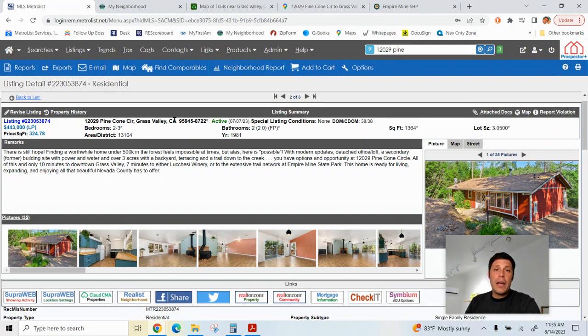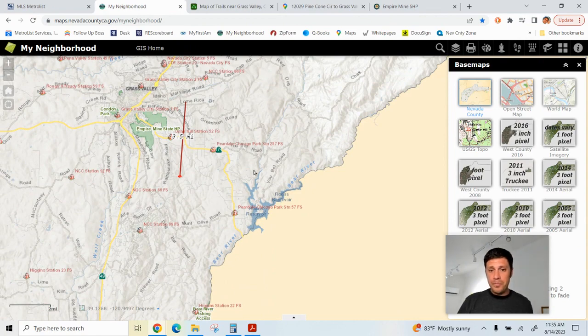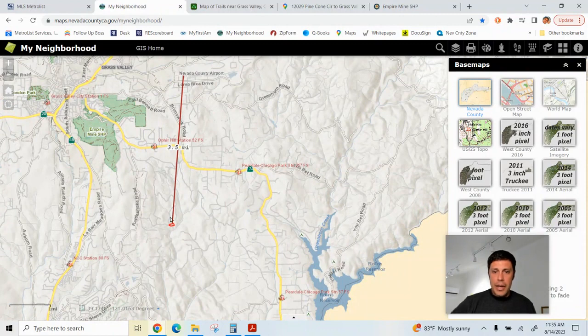And the thing that I always point out, one of the biggest factors, is CalFire's Air Attack base, which is located right off of Loma Rica, in Grass Valley, central to the county essentially. So you see this red line. This is as the crow or plane flies. Here's Pinecone Circle. It's only 3.5 miles to the Nevada County Airport, where CalFire's planes are. There's 2 bombers, the spotter plane, and currently they have a helicopter stationed there as well.